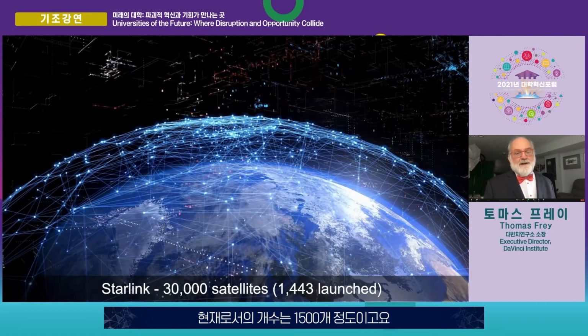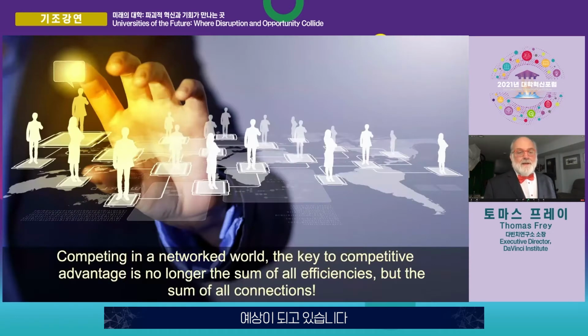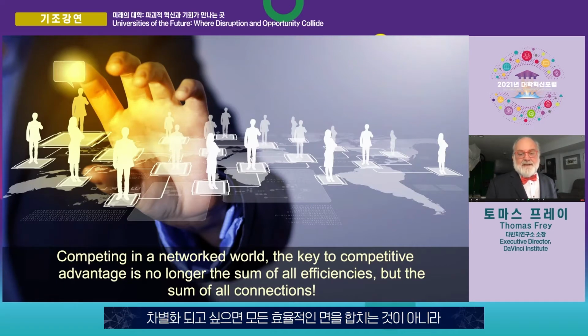So Starlink is on pace to send up 30,000 satellites into space. Right now, they're at somewhere around 1,500, close to that. But they've got a lot of competition coming. Amazon's Kuiper network will have 3,200. OneWeb will have 2,000. Iridium already has 66 up. Samsung will have 4,600. China is planning on putting up 10,000. And so there's going to be lots of activities in this space with small lunchbox-sized satellites traveling around the Earth. So this is a profound thought here, that competing in a networked world, the key to competitive advantage is no longer the sum of all efficiencies, but the sum of all connections.